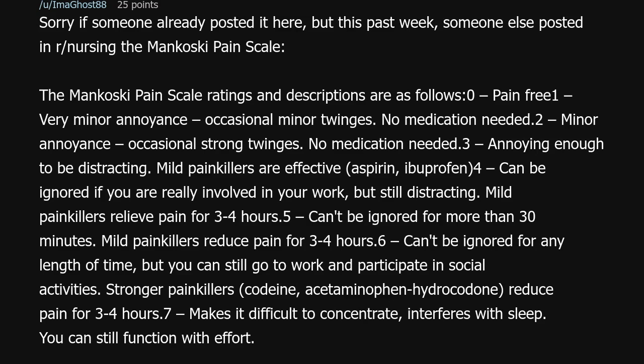Sorry if someone already posted it here, but this past week, someone else posted in our Nursing the Mankowski Pain Scale. The Mankowski Pain Scale ratings and descriptions are as follows. 0, pain-free. 1, very minor annoyance, occasional minor twinges. No medication needed. 2, minor annoyance, occasional strong twinges. No medication needed. 3, annoying enough to be distracting. Mild painkillers are effective. Aspirin, ibuprofen.